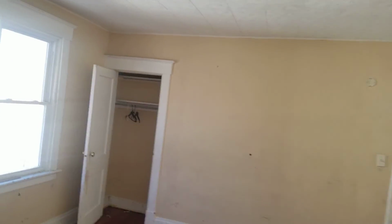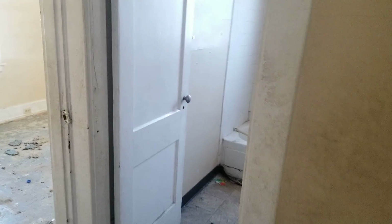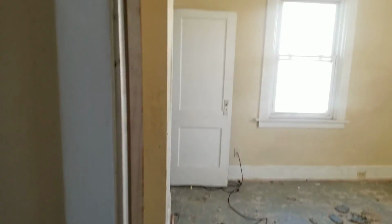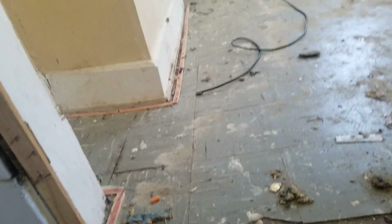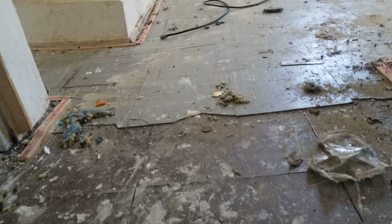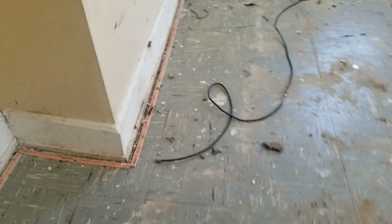Okay, closet. Ceilings look good. I'm not sure if there is an electrical problem or not. So we have 2 rooms, 3 rooms upstairs. So this house can be, whoa. I'm not sure if you can see, but the floor is going this way. So I don't know if it needs to be replaced or what's wrong here.